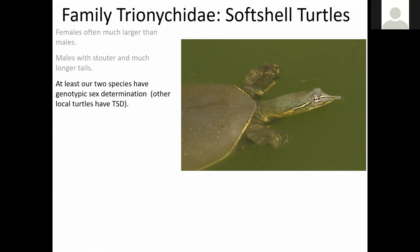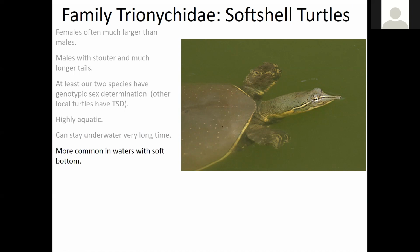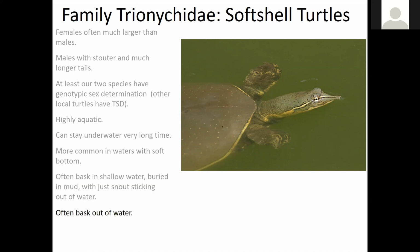And remember what I said, these are the only 2 turtle species found around here that the sex of the offspring is determined by genes, like in mammals and birds. That these do not have temperature-dependent sex determination. Really aquatic. Can hold their breath, stay underwater for a long time. Tend to be more common in waters with soft bottoms as opposed to rocky bottoms. They sometimes will bask in shallow water with their shells under the water and just their snout sticking out of the water. But they do bask on logs.